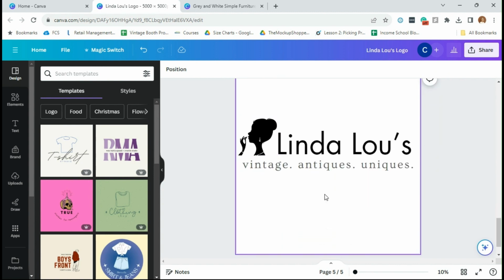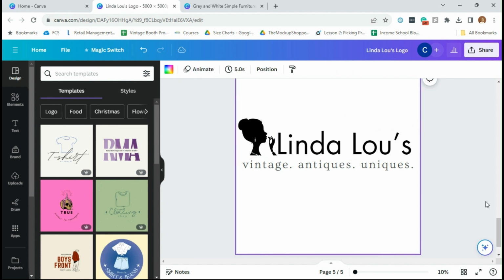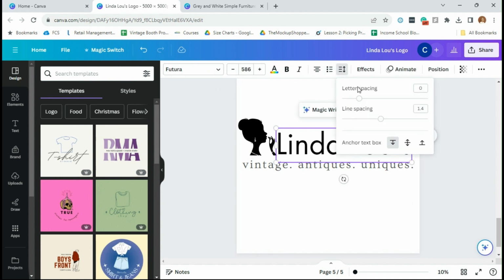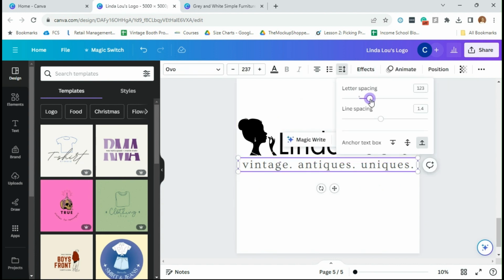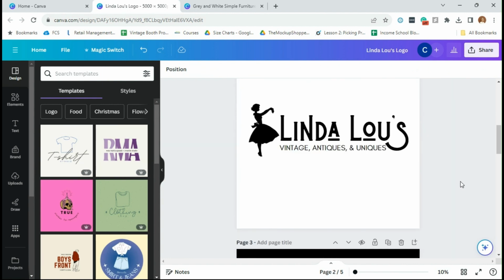And the next one I came up with was this Linda Luz Vintage Antiques and Uniques, kind of has that retro glam, and I couldn't decide if it should go that way. I think it should go that way. But that's pretty cute, you know, and you can smush the letters together a little bit more. And these are such non-technical graphic design terms, but when we're being resourceful and we want to just find something that gets the job done, this does it. So it's cute, but my overall is 100% this one.